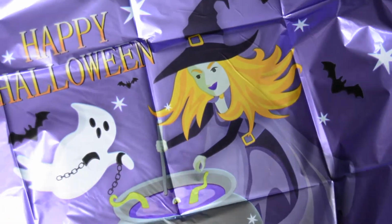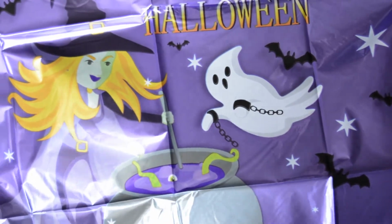Look at it, it's so cute. This witch is adorable. I mean, hair goals.